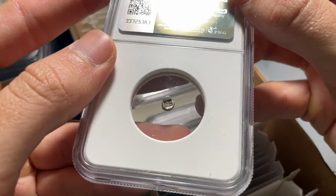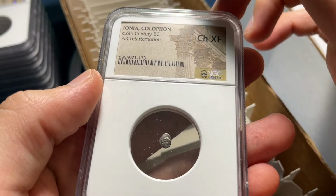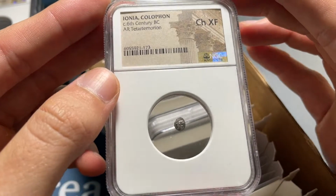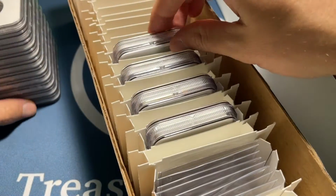And then we've got another one. This one looks to be in pretty good shape. I would call that one VF. Choice XF, wow. I didn't know that was that nice of shape. Well, it's nice to have it graded. 6th century BC. That's a heck of an old coin.